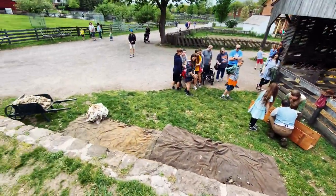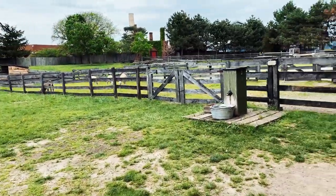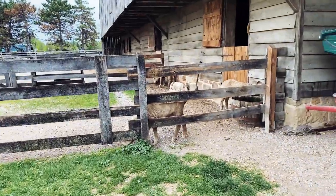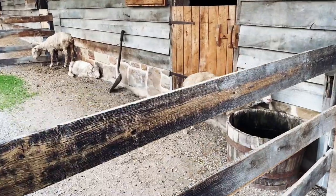Shearing the sheep's wool. All right, let's go look at the Firestone's animals. Did you guys get haircuts today?